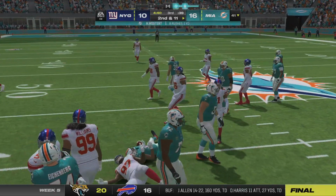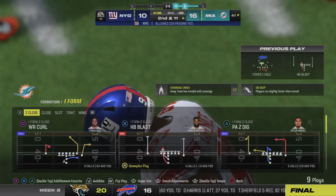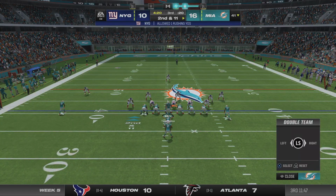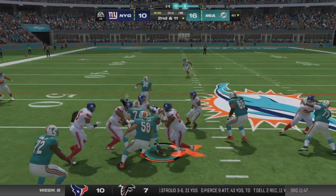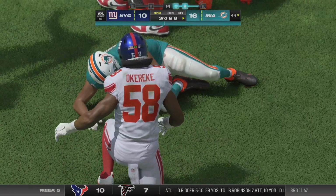and 10. And he is met in his tracks behind the line of scrimmage. Officially, it's a 1-yard loss. That's going to bring up 2nd and 11. Again, they'll run it with Mostert. And he'll get about 3 here, up to the 44-yard line.